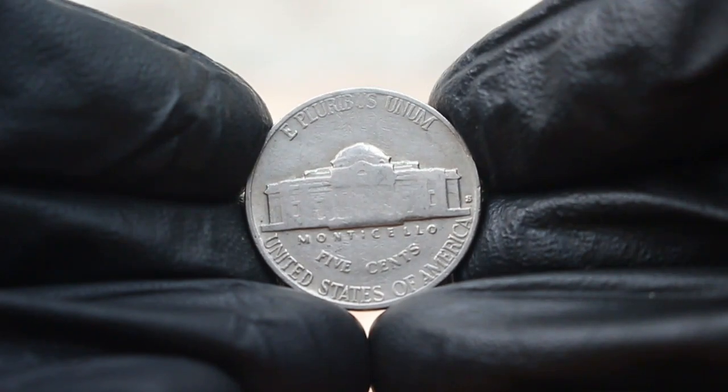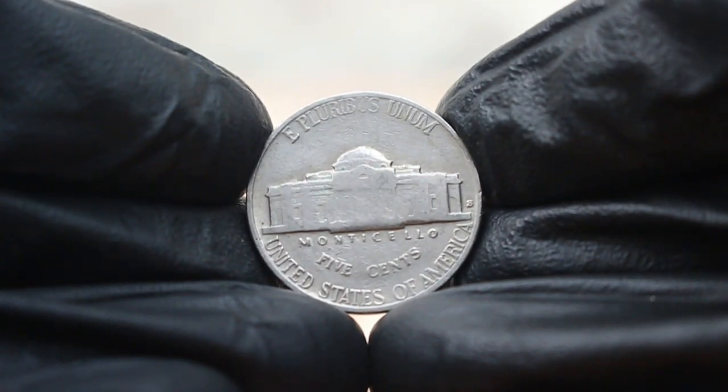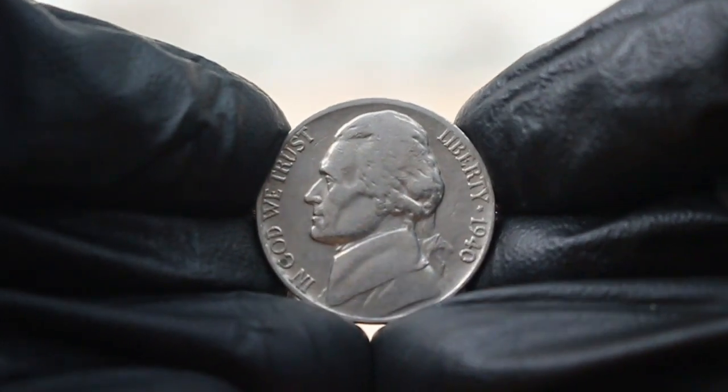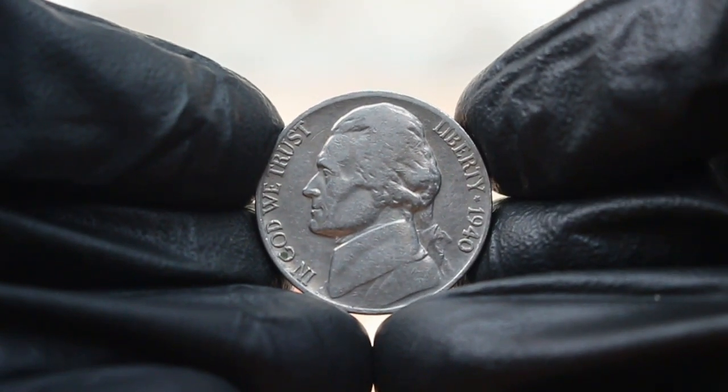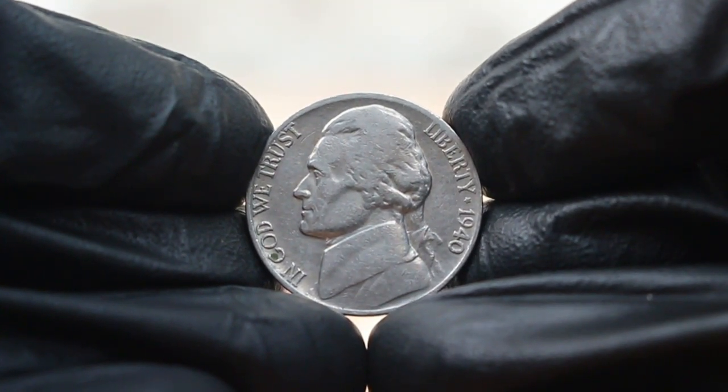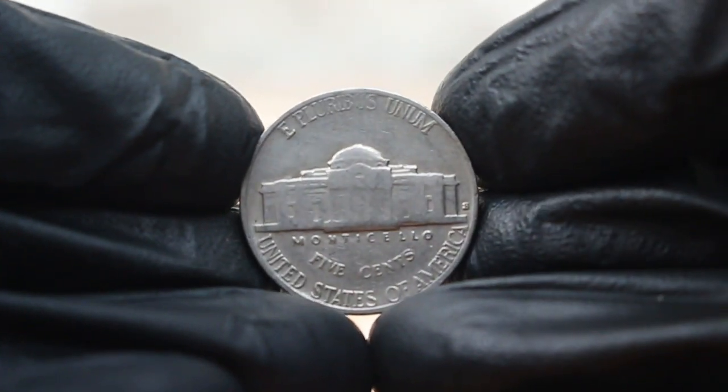First, check for the sharpness of Jefferson's profile and Monticello on the reverse. Coins with well-defined details and little wear can be much more valuable to collectors. Coins in mint state or uncirculated condition are highly desirable, especially those with brilliant luster and minimal marks.